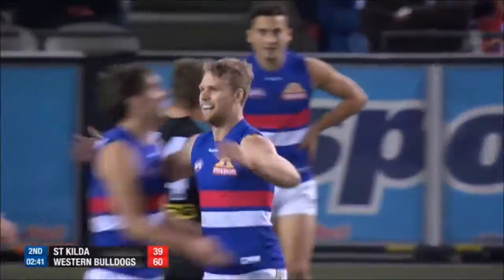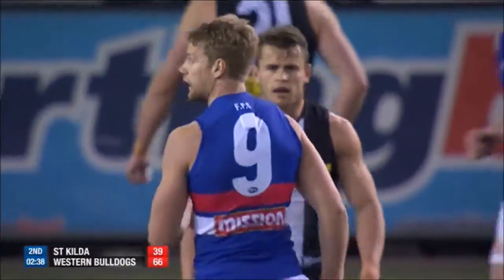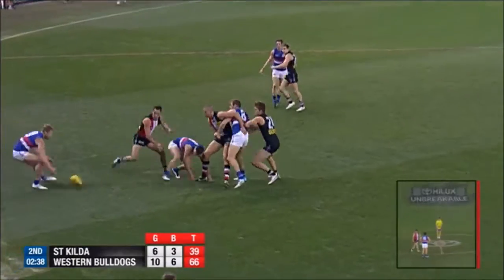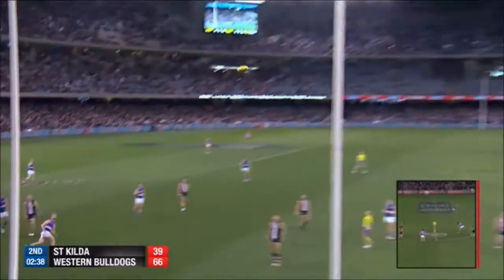Oh, he's kicked another one. He's got 3. What a beauty. That's the best of them. A bit of a mistake here by St Kilda, just not forcing the ball out of bounds or somehow holding on to it. But what about Jake Stringer? The strength.